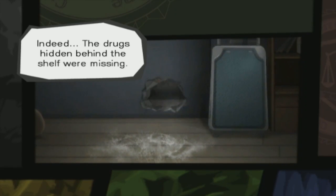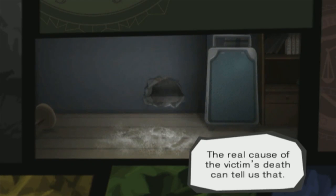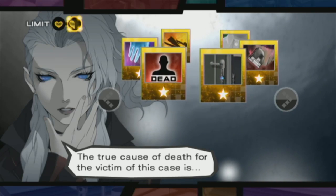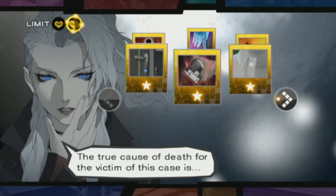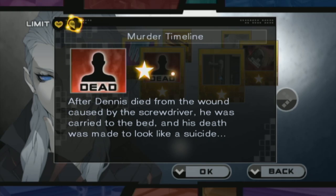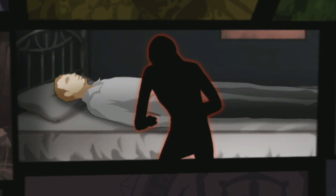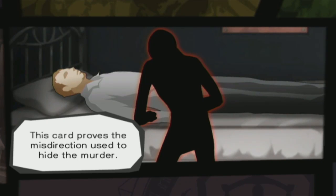Indeed, the drugs hidden behind the shelf were missing. The killer went into Taylor's room to kill him for his drugs. The real cause of the victim's death can tell us that. I know that because of this card. The true cause of death for the victim of this case is... There it is. After Dennis died from the wound caused by the screwdriver. Right. The wound on the wrist was not the true cause. Next, the killer disguised the murder as a suicide. This card proves the misdirection used to hide the murder.